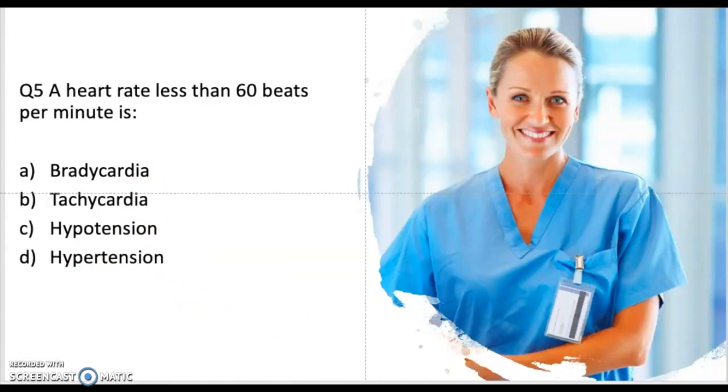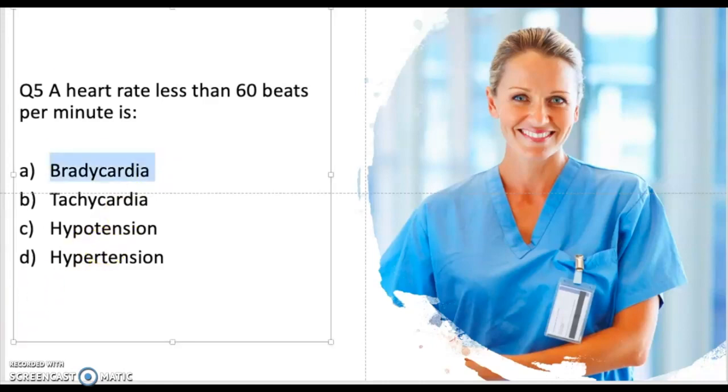Question number five: a heart rate less than 60 beats per minute is... take a moment and think about the answer. So a heart rate less than 60, the normal heart rate is 60 to 100 beats per minute. And if it's less than 60 beats per minute, that's called bradycardia. That's a medical terminology. You should know that.